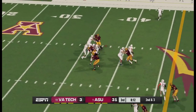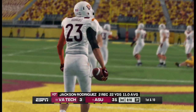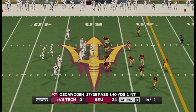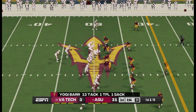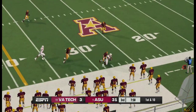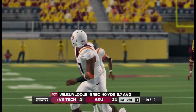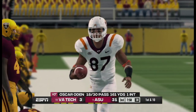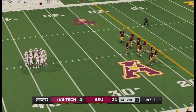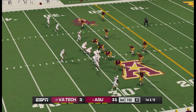2 to each side for Virginia Tech as they go 4 wide. Throws it over the middle. It's completed to Jackson Rodriguez for 8 yards and a 1st down out across midfield at the 49. 3 to the bottom, 1 to the top for Virginia Tech on this 1st and 10 play. Oden floating it out to the right, and it's caught. Wilbur Loki for about 15 yards and a 1st down for Virginia Tech. And they're going to have the ball 1st and 10 at the 28.5-yard line.